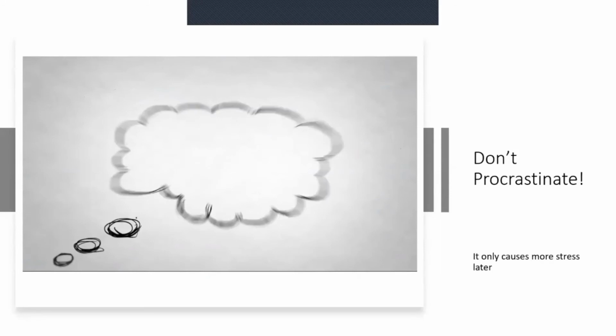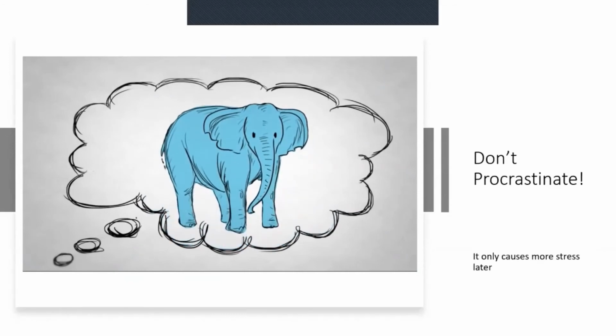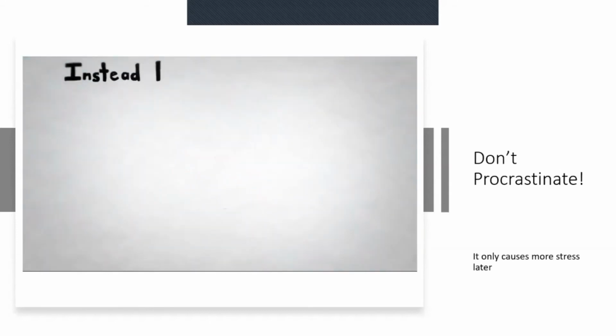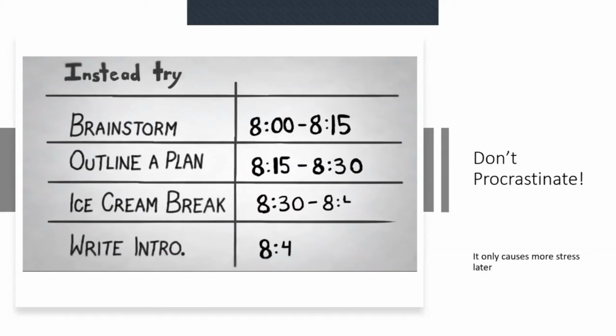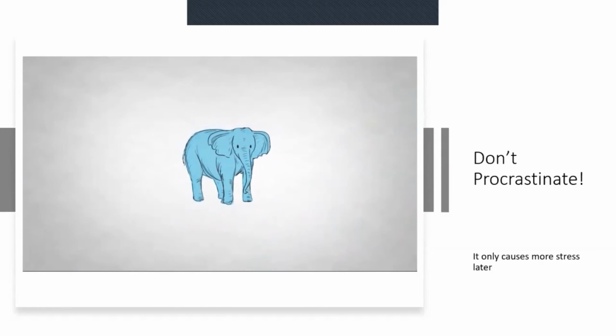Okay, procrastinator. Think about that one project that you really need to get done. But calm down. Instead of letting it overwhelm you, organize that project into small, bite-sized, manageable segments. Think about what needs to get done and write down what you're going to be doing to tackle this project hour by hour and make it specific. By breaking down this giant project into smaller tasks, this elephant will become a lot less daunting.